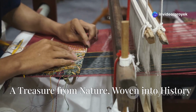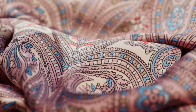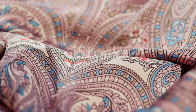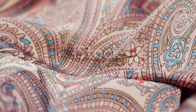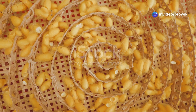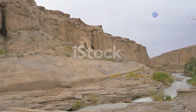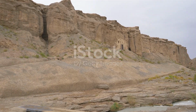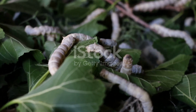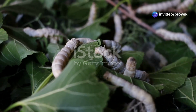Section 7. Silk, a treasure from nature woven into history. For thousands of years, humans have prized silk for its beauty, strength, and luxurious feel. The silk trade, which originated in ancient China, has played a significant role in shaping civilizations and connecting different parts of the world. The story of silk is a testament to human ingenuity and our enduring fascination with the natural world.